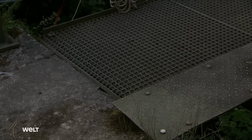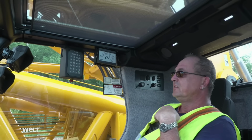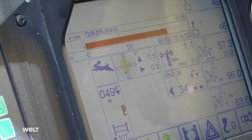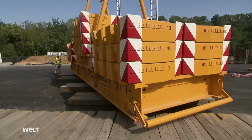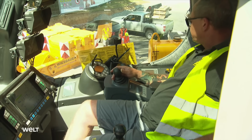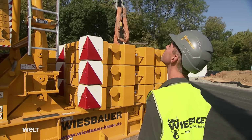Alarm. The automatic shutoff of the most powerful crane in service in Germany has been triggered. The reason for the alarm: the ground in the area of the ballast tray isn't completely level. When the tray was raised, the crane reported a fault, resulting in the emergency shutdown. The ballast attachment is adjusted, and the problem solved.